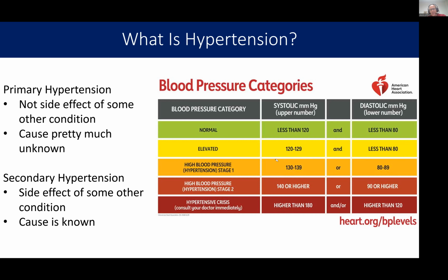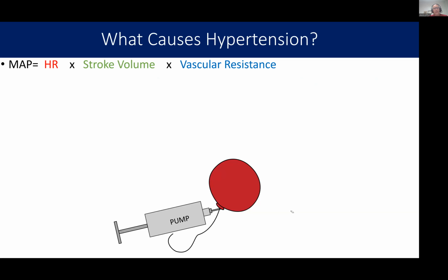If you meet a person that has a systolic pressure over 180 while they're sitting down resting, you really should consider telling them to go to the doctor. That's a very high pressure. And then diastolics, you can see over there as well. Now, these are at rest. That's going to be an important distinction because your systolic and diastolic pressure can go up quite a bit during different kinds of exercise. So keep that in mind. These are at rest. So what causes hypertension?